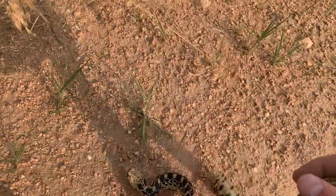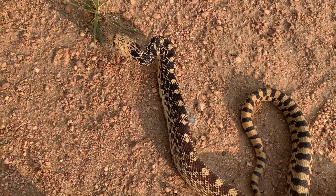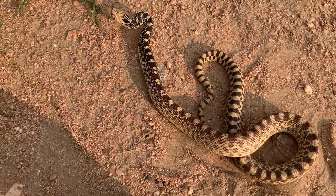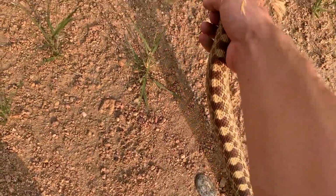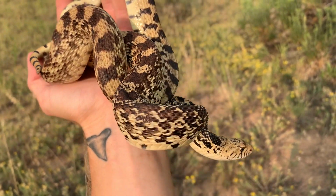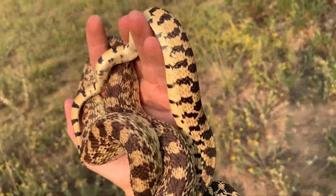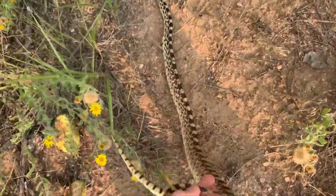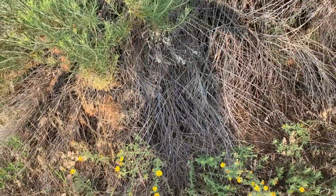Starting to get a little upset. Just let me know he doesn't want to be harassed. He just wants to sit here and forage the rest of the day away. Absolutely awesome. And like you can see, he's not too big. Pretty average sized bull snake. Does a pretty good job of showing the size and the differences in colors and patterns that occur across this snake's body. But he's being pretty well behaved. So I'm gonna put him down here. I already got my in-hand shots, and he's just gonna go back up under these sagebrush bushes here.